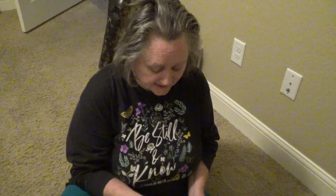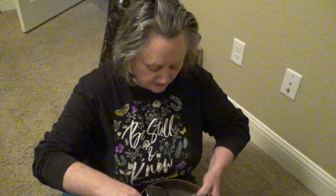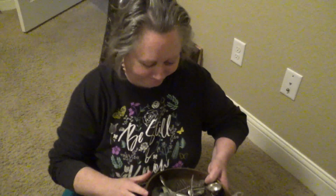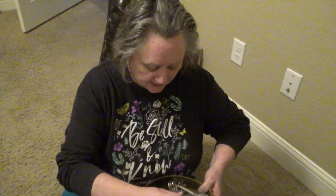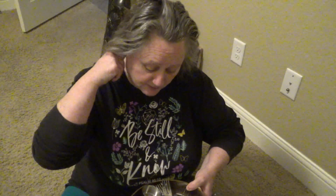Also, I replaced a bunch of my measuring cups, different ones, so these are going. This is just some random cup. Oh, actually, I've been looking for this, so I need that. Okay, just some random silverware, measuring cups. I have no need for them. Some of these haven't been used in a while.